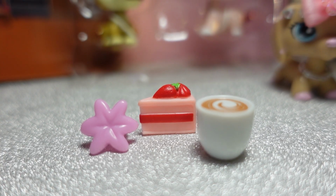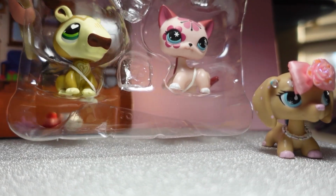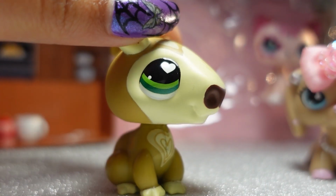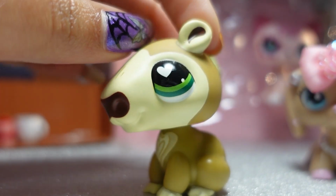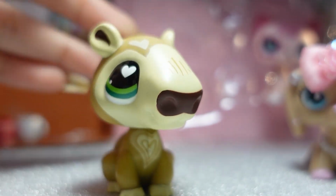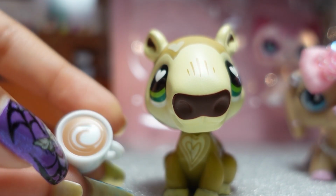Beginning with the accessories, these are all repeats, but they're all so cute, and I really like the flower especially. And we're finally getting to the pets. We got a capybara. I think this is my 3rd one, and out of all the ones that I have, this is probably the best looking one. Like the colors are really nice. Reminds me of coffee. I'm pretty sure it's supposed to look kind of like the coffee we have right here.